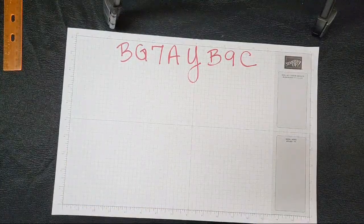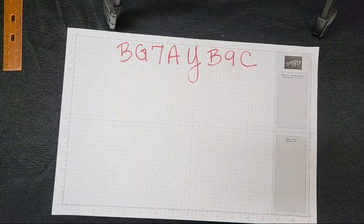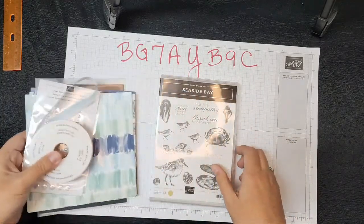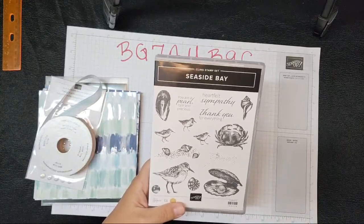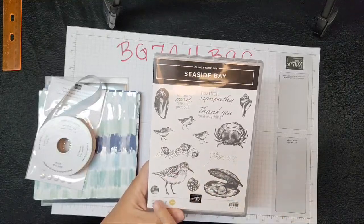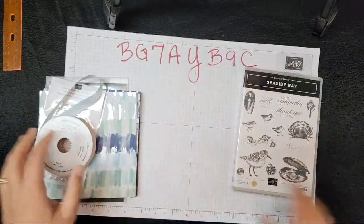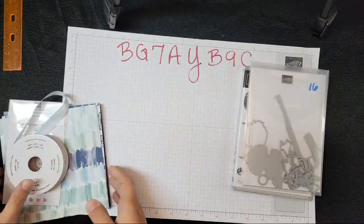Okay, so now let's see. Where am I going from here? By the Bay. We're going to the beach. One second. Let me find the beach. All right. So, By the Bay Suite has Seaside Bay. This is a cling, not a photopolymer. You Are a Pearl, Rare and Precious. Heartfelt Sympathy. Thank You for Everything, and it's got some sand, some seashells, a pearl, oyster with a pearl, crabs, a whole bunch of different shells, mussels, that kind of stuff. Okay? And then we've got the dies that, of course, match it. So there we go.